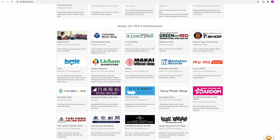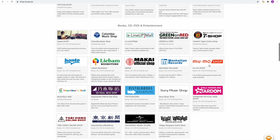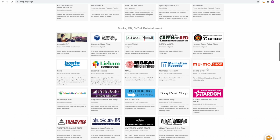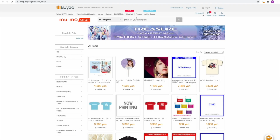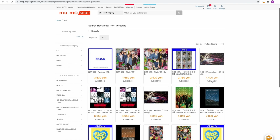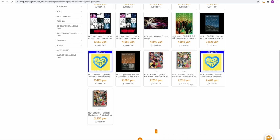Here we have a section that's called Books, CD, DVD, and Entertainment. There's a lot of different stores, but I typically just buy from Momo Shop because NCT partners with Momo Shop to do a lot of exclusives. But there's also Sony Music Shop, Universal Music Store. But here's Momo Shop. So I usually just type in NCT, and then it brings up all the products.